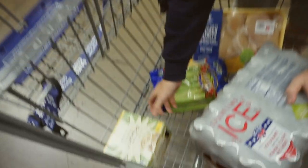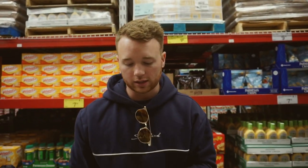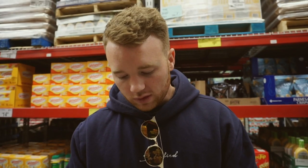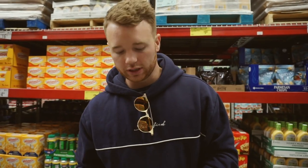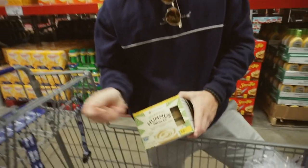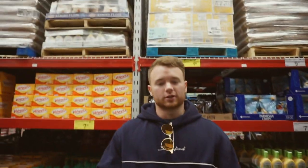Little vegetable. And then I was going to get like the big thing of hummus, but I kind of like this the way this is. I needed 10 for the full week. Comes with 16. It's only $4.88. So we're going to just stuff one of these inside each container. And it'll keep it fresh. So that's what we're doing, boys.